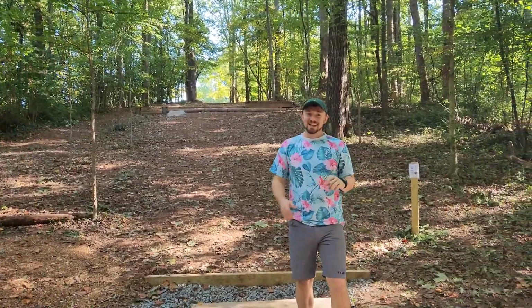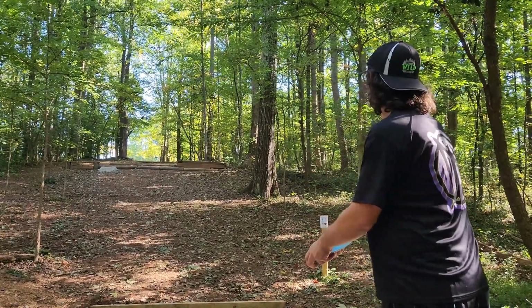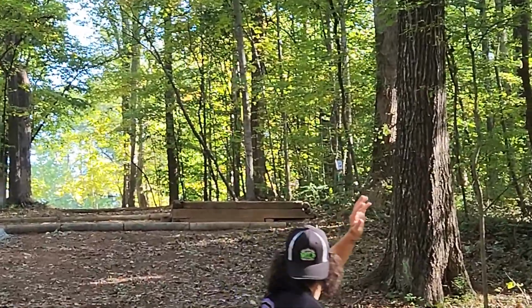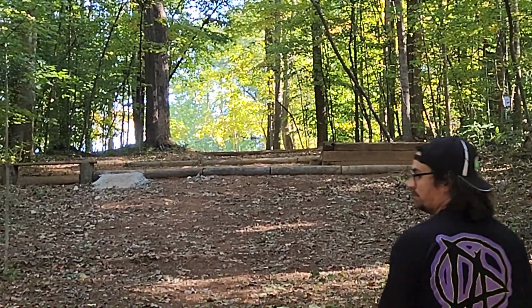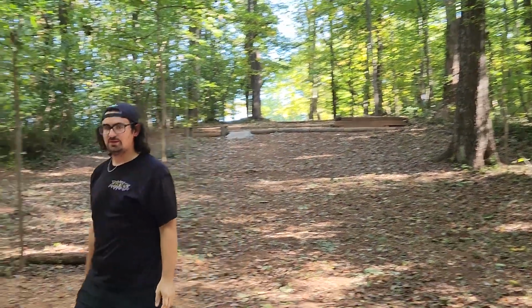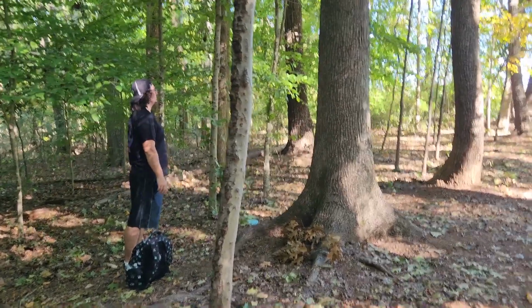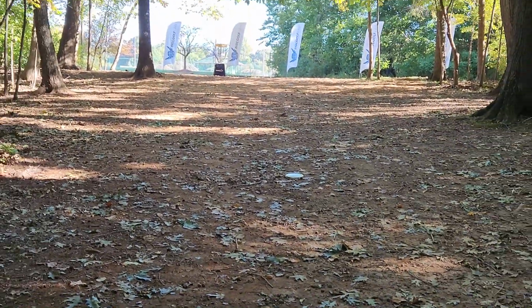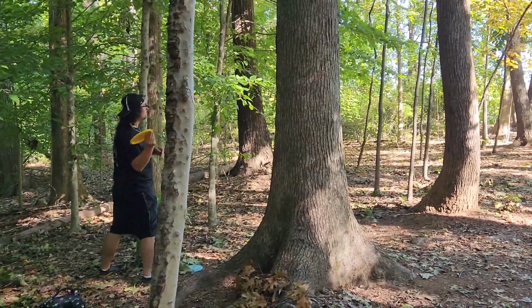That's as good as I'm ever going to do on this one. Oh, that's going to fade too soon. You're up there. Yeah, that's up there for sure. Same nuke? Same nuke. This hole's definitely going to test your distance more than people will think upon first glance. I'm 100 short, Gilly's 110 short, and those are two respectable throws.